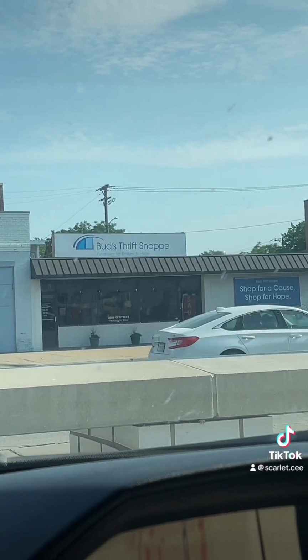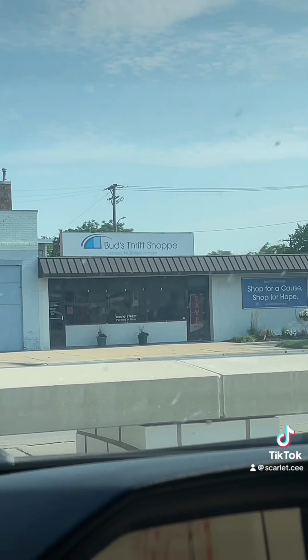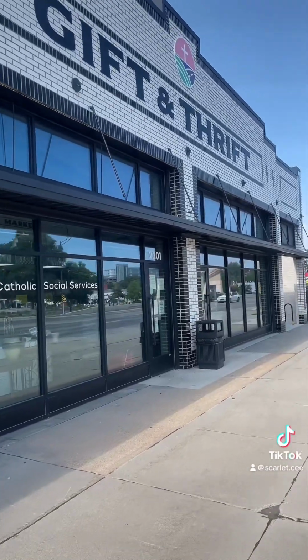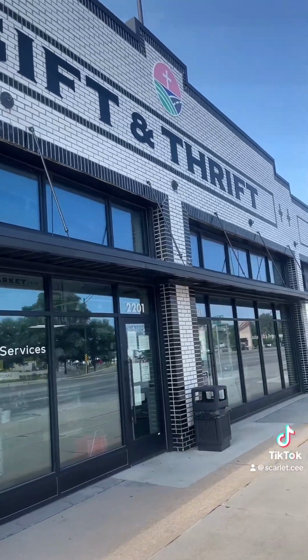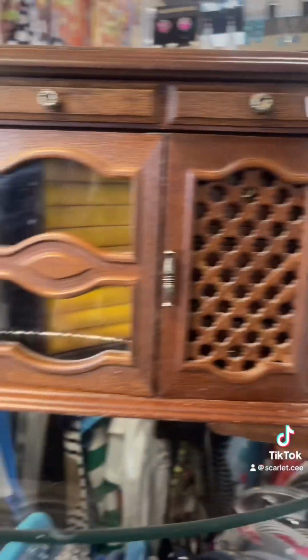Let's get to it. I decided to start at Bud's Thrift Shop, which says that it is a fundraiser for Bridges of Hope. And right across the street was a gift and thrift. It looks like it's from Catholic Social Services, and it was closed today, unfortunately, so I was really bummed about that. I wasn't sure what to expect at Bud's, but it was a lot smaller than I thought.